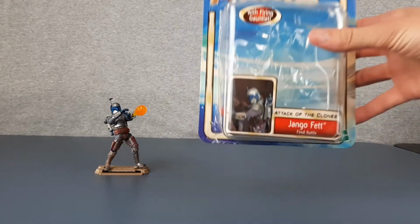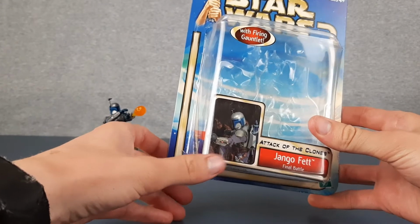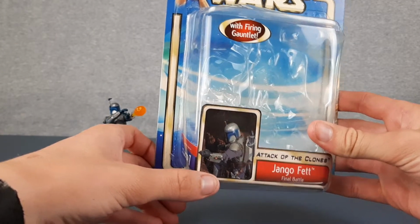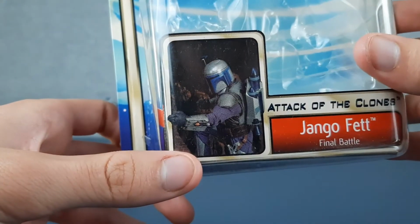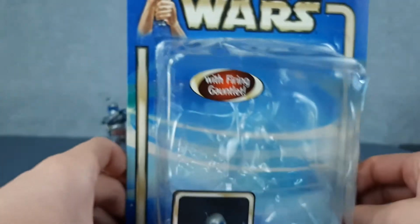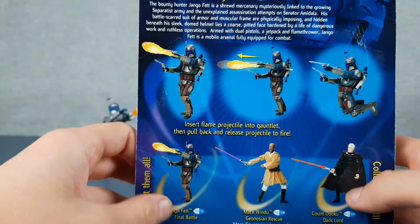Let's take a look at the box really fast. I have a cool picture of Jango Fett. He's actually kind of kneeling with his hands open in this photo. Pretty cool. Jango Fett final battle with firing gauntlet. And here's the back.